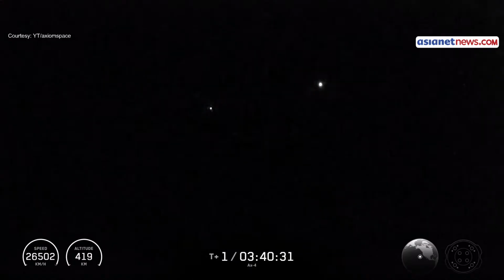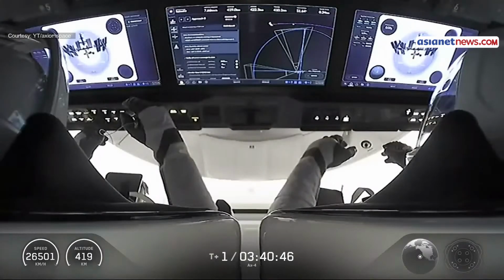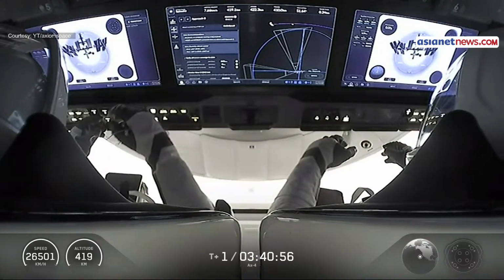Station, Houston on the Big Loop. Dragon is transmitting docking camera video. Please confirm video and data updating in Dragon Docking Monitor. Also, we have a new docking time of 10:30. Copies. We are seeing data on the Dragon Docking Monitor, and we copy 10:30 for the new docking time. Houston copies.